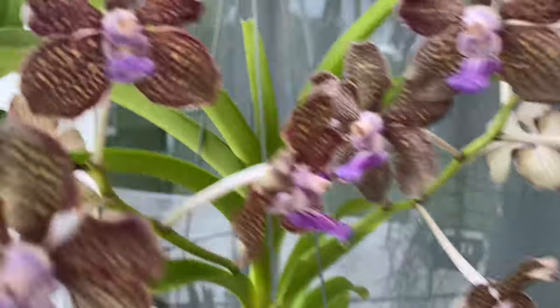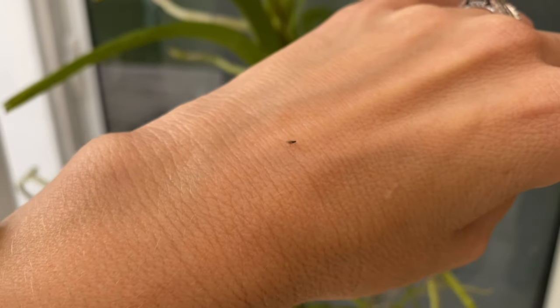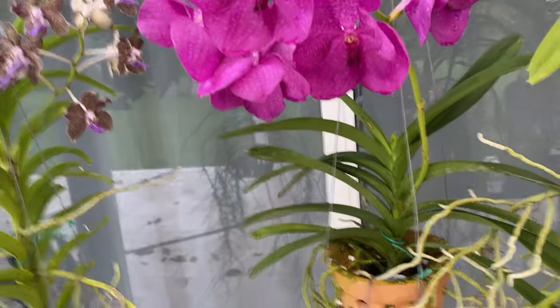See, this is what it looks like. Oh my gosh, is this a thrip on my hand? I think I have a thrip on my hand. Oh my gosh. Are you kidding me right now? Ouch, got it. I don't have any mercy for the thrips, I'm sorry.